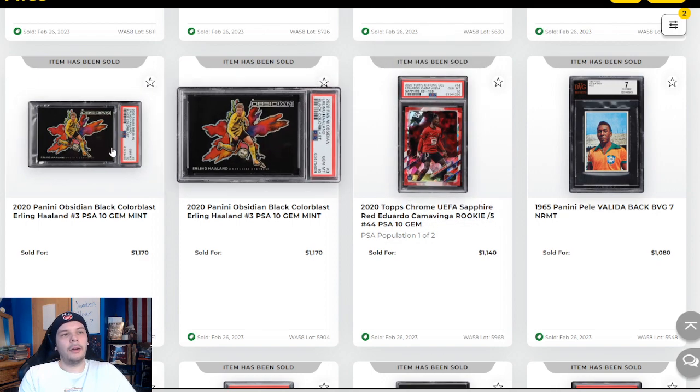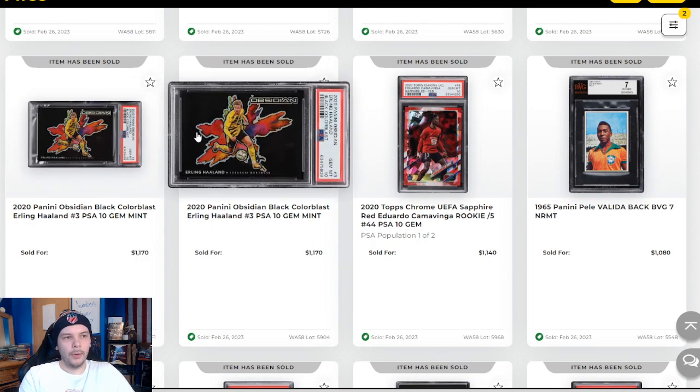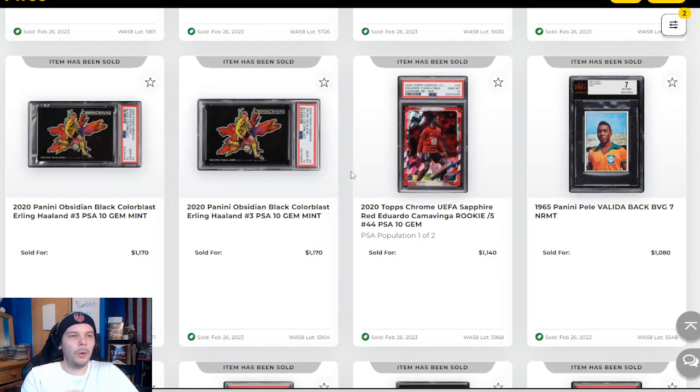Here we have a couple of Holland Color Blasts. I already sort of gave my take on Color Blasts in general for Pulisic. Holland obviously a better player, but I think the fad for Color Blasts and Kabooms in general is something I wouldn't want to be a part of.